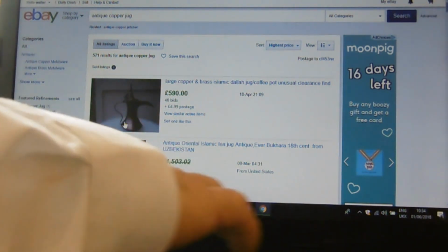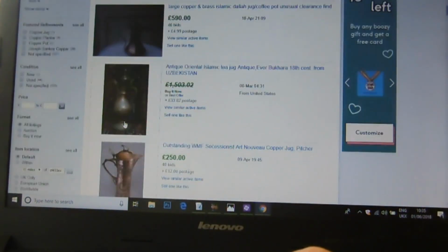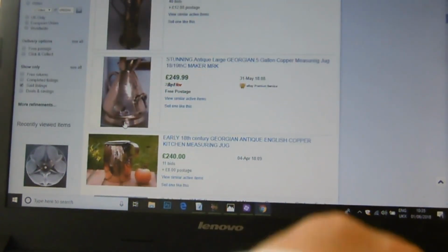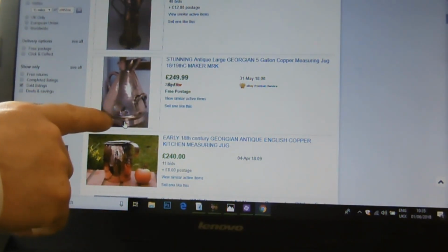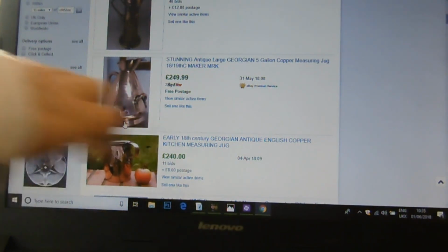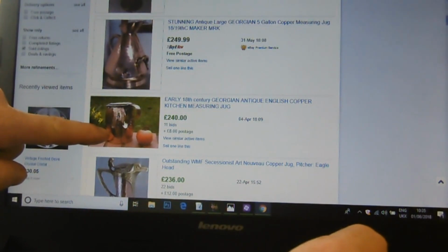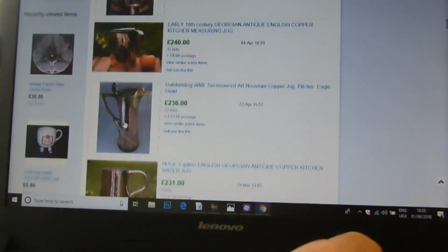But this is the sold list now on antique copper jugs. And some of the prices they're achieving are astronomical. And cleaning them. Look at that. That is a beautiful Georgian 5 gallon copper measure, and they've cleaned it sparkling beautiful. They had £250 for it. Underneath that, you got a small Georgian measure or jug, £240. Look how clean they are.